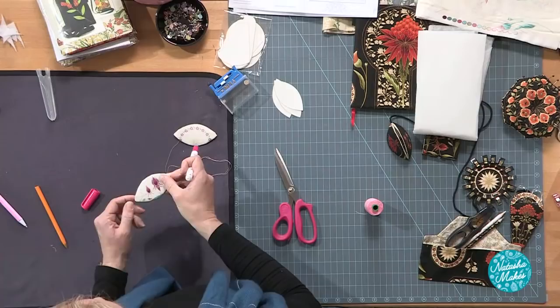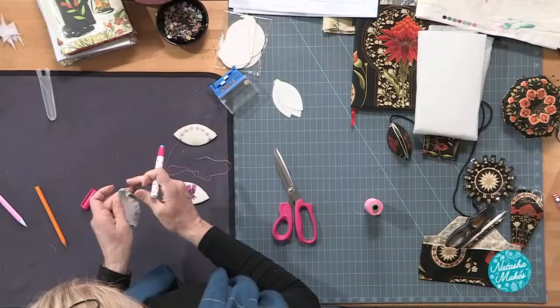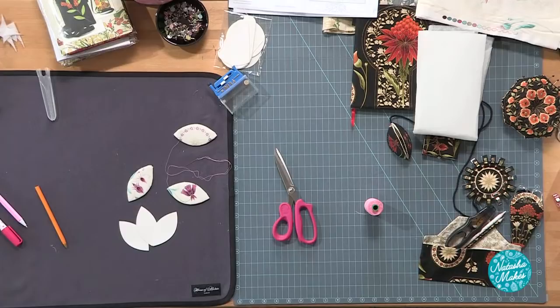There we go. I reckon I can get that a bit better. There we are. There. So when you've done all of those three sides, you then are going to repeat either Lisa's or my method for your three linings.